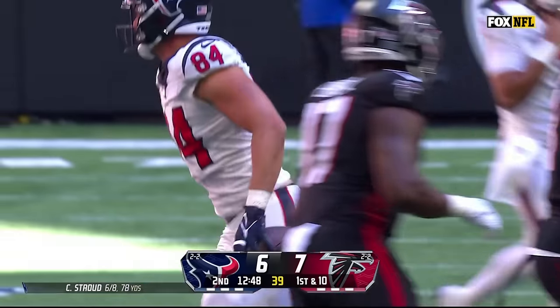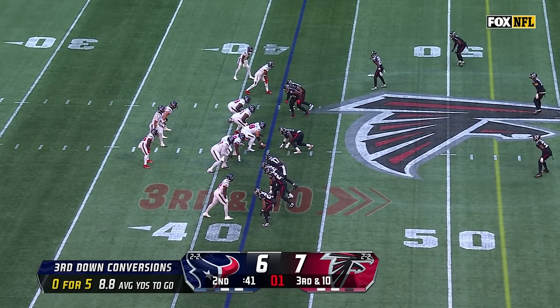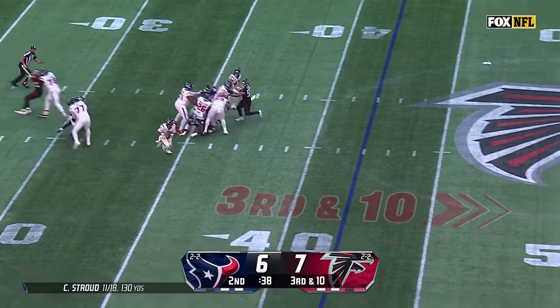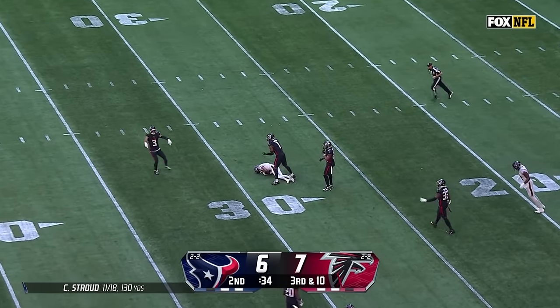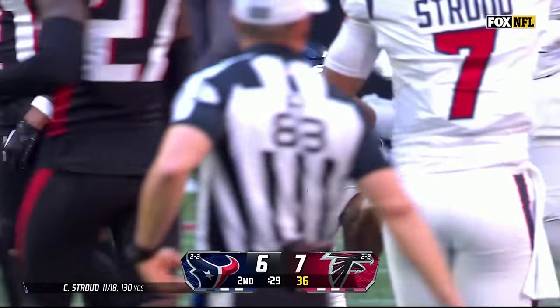And he rolls out, throws a nice ball there. Looking for 10 yards. And he throws it low. It's scooped off the turf by Tank Dell. And they're going to say it's a catch inside the 30.